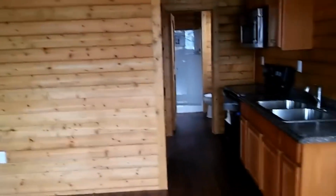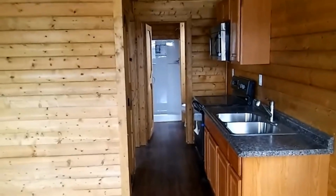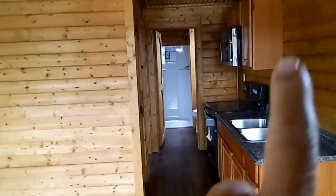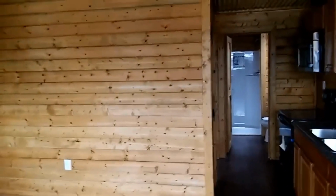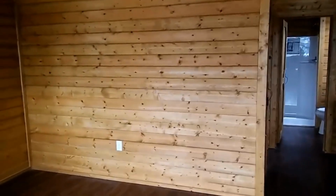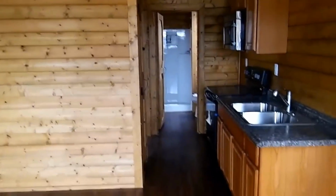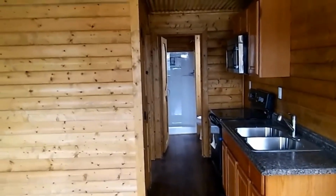I'll get back over where you can see it. But yeah, that's the kitchen going directly back into the bathroom. And just to the left of the bathroom back there, there's one bedroom. And then it's got a nice sized living area. So yeah, this would be a home. But they're asking like $35,000 for it. But anyway, this is fully furnished or finished out. I mean, it's ready to go. You just add your furniture in your home.